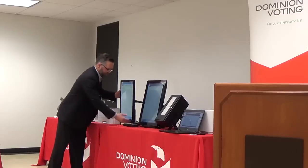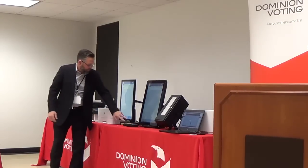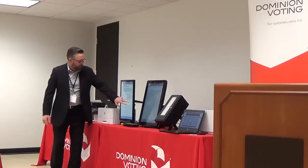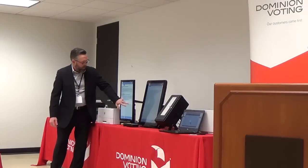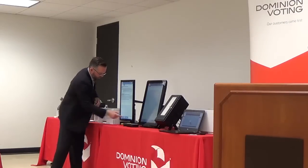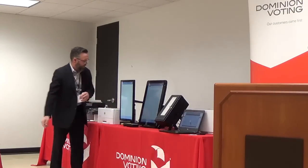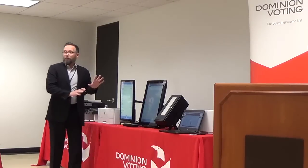Again, the interface is very similar to the Edge 2 Plus that's currently in the city and the county. I have navigation buttons. To select, I simply touch the screen. If I want to choose another option, I deselect. Again, very much like what voters are used to currently. So we'll go ahead and hit next. We'll vote a couple contests here. We'll go to review.